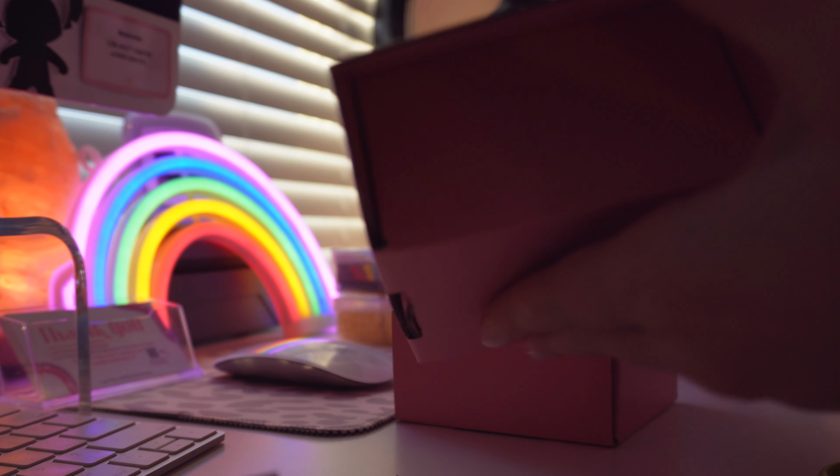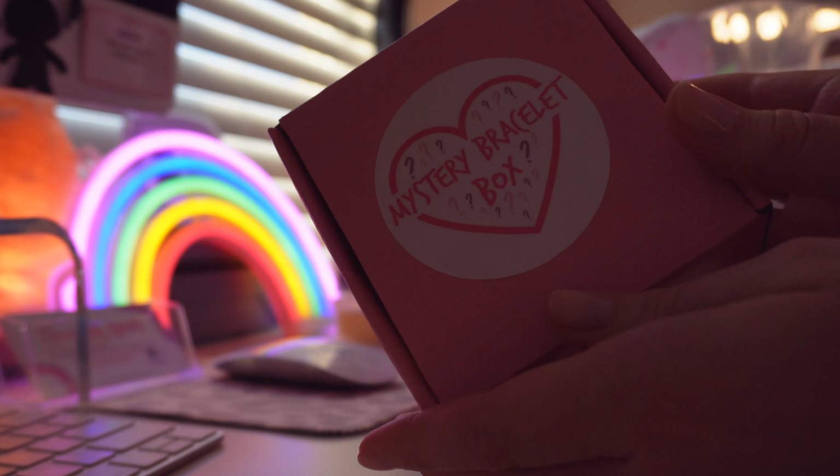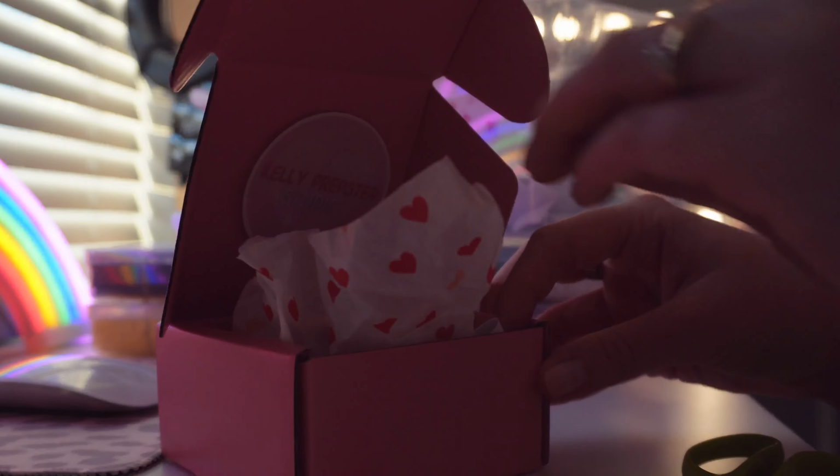Again, it's got the little freebie sticker in there, so if you did order these, make sure you get your freebie sticker out. And all of these stickers are handmade. I printed them at home and used my Cricut to cut them, and they're so cute. And we got the last mystery box left. This one is so precious.